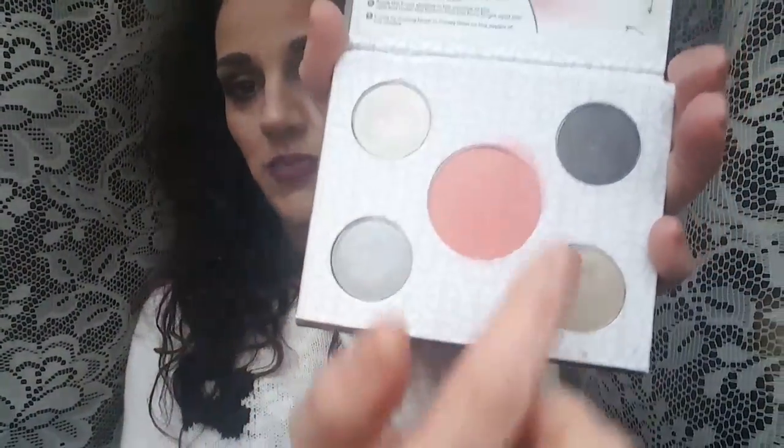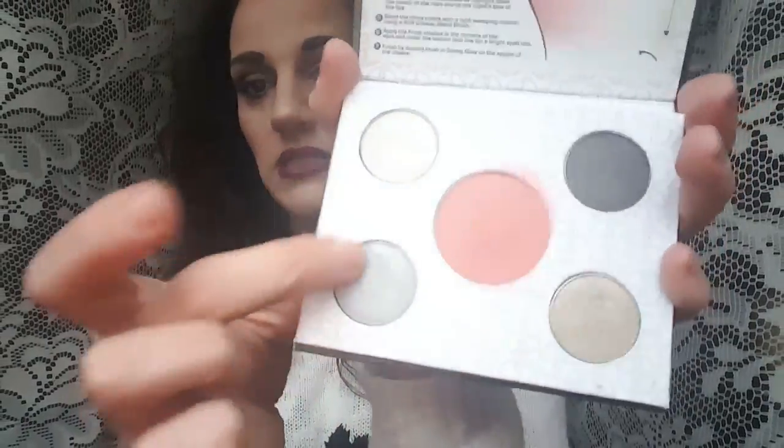These colors are just perfect for this time of year, especially the silver and gold. Look at that. That is just gorgeous. And these are very affordable. I also think that Ulta was selling these for quite a while. I don't know if they sold this particular palette, but I did get it through Brandbacker to do a review on. This is the gold one next to it.